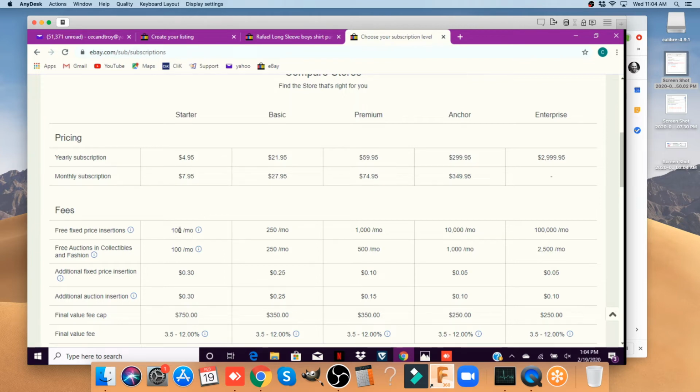Well, what if we go over 100? Once we get to about 118 to 120 items listed, so just 20 more than this basic thing, then we're already spending this much money. And with that, instead of spending $22 and only getting to list 100 and then getting charged, or 120 basically for that price, let's go to the basic store, and now we can do 250 items for $22. Okay?